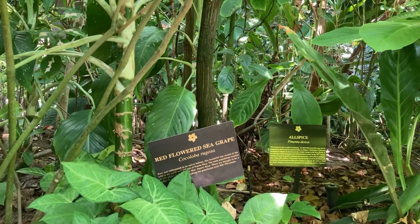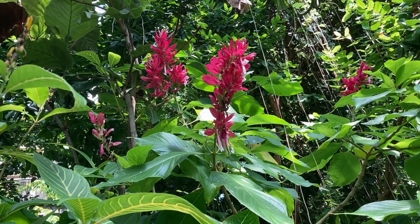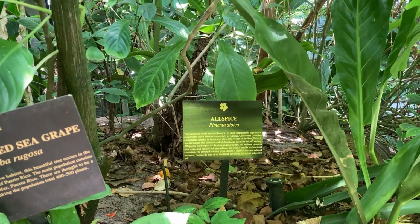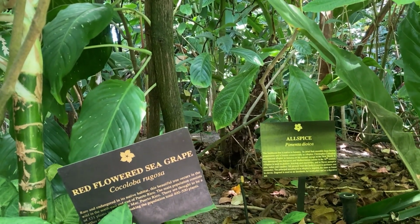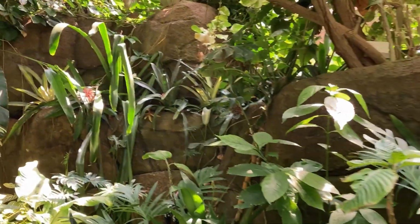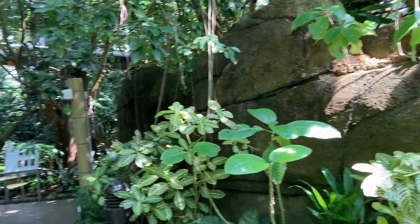The red-flowered sea grape, and I think it's that right there. But you can see where some of the things that we take for granted come from. See that? Allspice. A lot of things come from the rainforest. The spices that we use every day, we take for granted. But where do they come from? You know, that's why there's a lot of people that are really concerned about the Amazon rainforest.